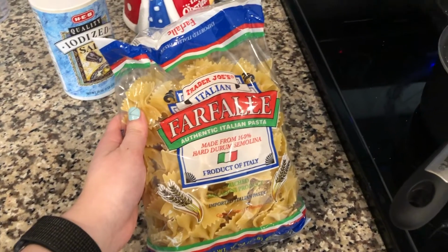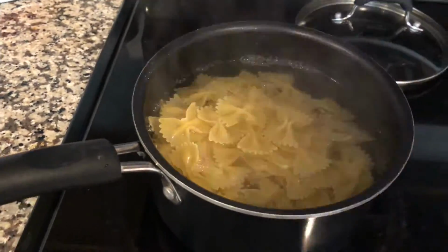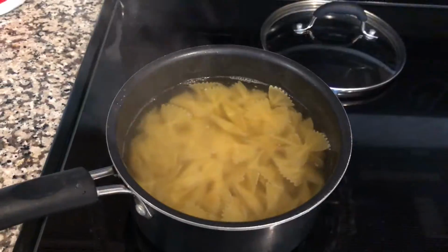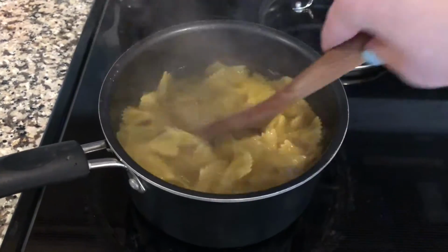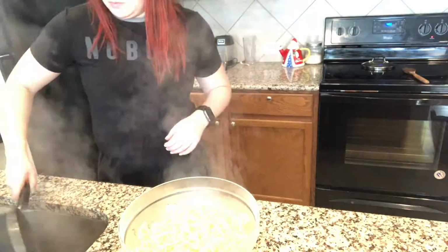Next, I'm gonna make some pasta. Of course, everyone's favorite. So I add this into some boiling water that's salted, and I'm just gonna mix it around, and then it's probably gonna take about 9 to 11 minutes, but this is me straining it out. You never wanna rinse your pasta. Do not rinse the pasta.